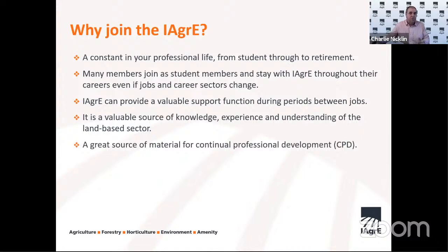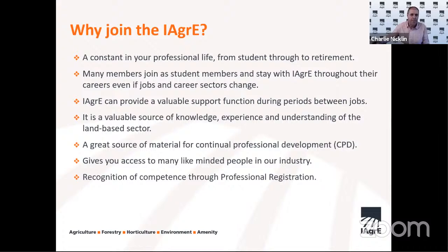We're also a good source of material for continual professional development. As you go through your professional careers, professional development is a key part of that. So we provide a lot of content and coordinate professional development for people. And as I mentioned before, it gives you access to like-minded people in the industry. There's always somebody there that's doing a similar job to yourself. Recognition of competence is also a big part of what we do. So professional registration, which I'll talk about in a few slides' time.